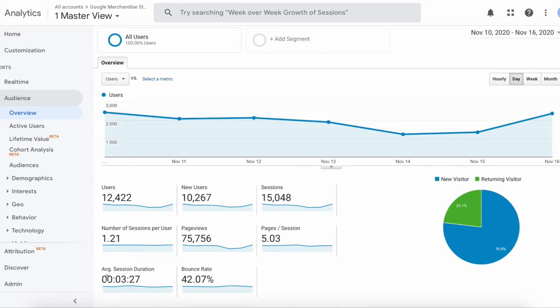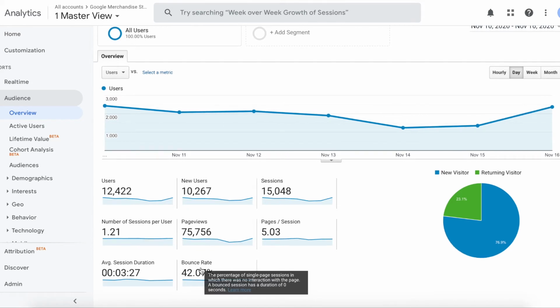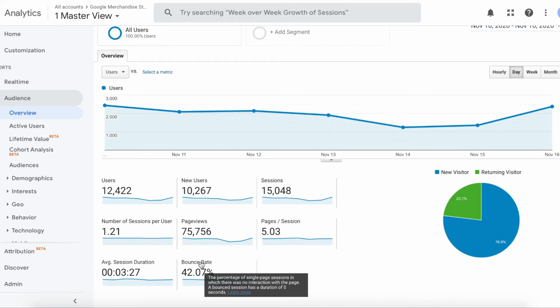You are able to view the total number of sessions per user, and you can view how many pages have been viewed over the selected time span. Pages per session is the average number of pages viewed during a session. It also gives you information on the bounce rate. A bounce rate is when people visit a page on your website but they don't interact with the website at all, or their session totaled 0 seconds.